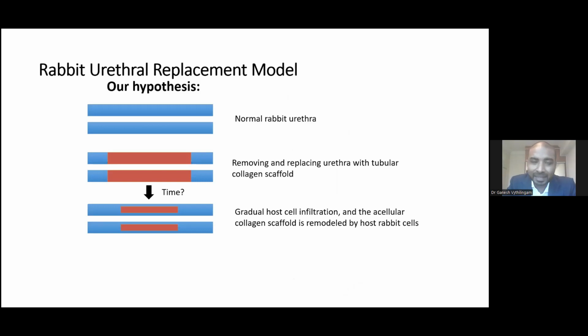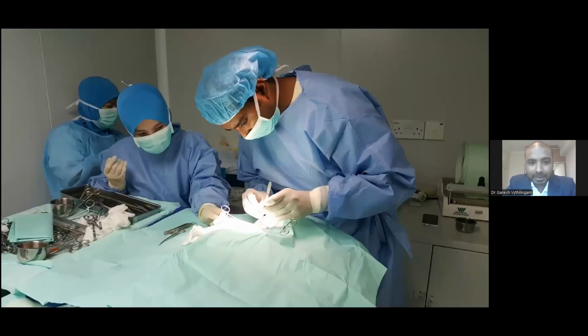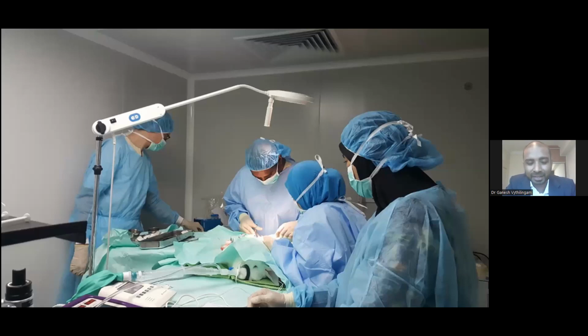And the hope was the fact that over time, we could have more cell infiltration, and the acellular collagen scaffold is remodeled by the host rabbit, and we should get a functional model. This is the work. This was circa around the time of 2015. I used to come back to do my animal experimental work in AEU. That's my senior scientist. We could see in the corner, left-hand side, Dr. Larson, who flew down with us, and we did our animal experimental work here.